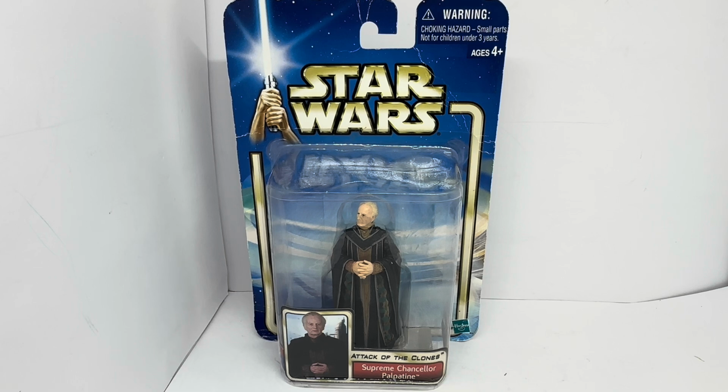So this is the figure in front of us. And it says warning, choking hazard, small parts, not for children under 3 years and ages 4 and above. And it says Star Wars, and you can see the figure behind the bubble. And at the bottom, you can see an image of Chancellor Palpatine as he appeared in the movie Attack of the Clones. And it says Attack of the Clones, Supreme Chancellor Palpatine.